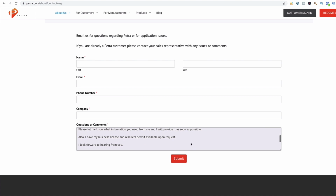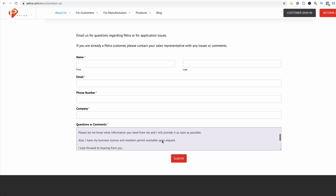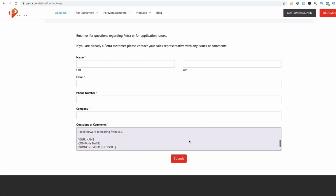And then also I like to throw in, I have my business license or proof of business and reseller's permit available upon request, because that tells the supplier, I already know what you're gonna ask me, or at least part of what you're gonna ask me, and I have it ready to go if you need it. I like to throw it in there just to give them that sense of, okay, he's done this before. You don't have to do it. Again, super quick template. There's a million ways to do this, and you can add whatever you want or take away whatever you want from this little template.